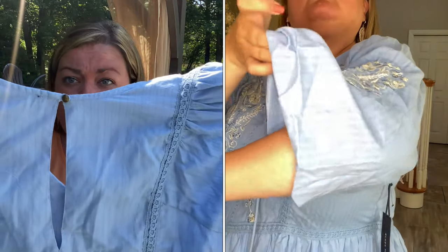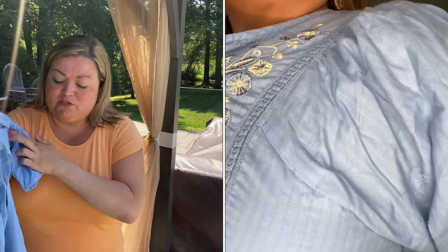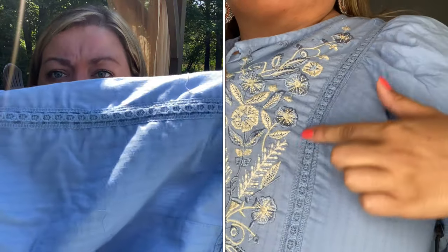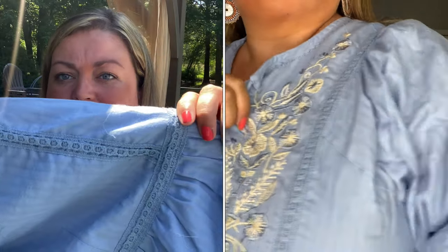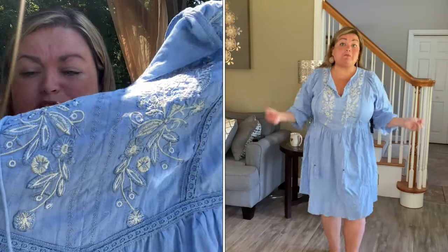In the back, it's got a keyhole detail, pretty large keyhole detail actually too. And then in the back, it also has, can you see, I'm going to bring it close, that crochet detail in the back, and it has that along the front too, so kind of down the front panel. And then close to the waistband, it has that crochet detail, which I really do like. The ties, you have the tassel here. So yeah, I like it.